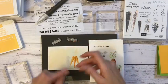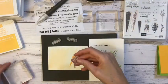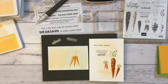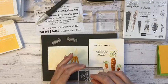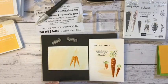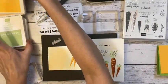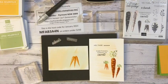I think I'm going to use this one. Okay. I've got to remember, actually there's still ink on it, not to do the whole stem. Don't stamp the whole stem, Fiona. Now, Granny Apple Green, let's get some of that out. And I think I'll have to use my little one.